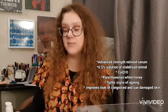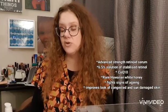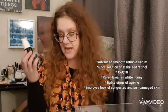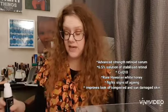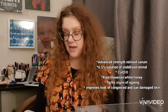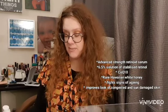Obviously, that's UK prices. It says here it's an advanced strength retinol serum which delivers a 6.5% solution of stabilized retinoid blends and botanicals and retinol alternative extracts into the skin. If you haven't used retinol, it's absolutely great for fighting signs of aging. It improves the look of congested skin and UV damaged skin. It also says encapsulated CoQ10 helps to improve the appearance of aging or damaged skin.